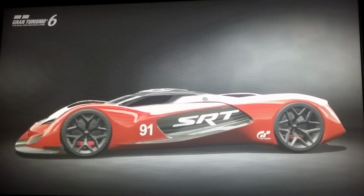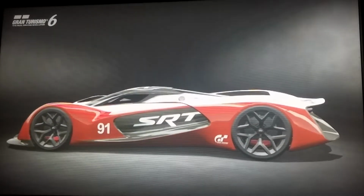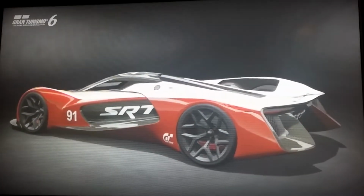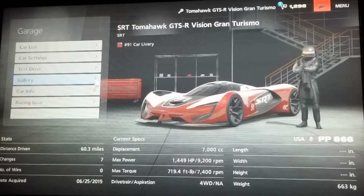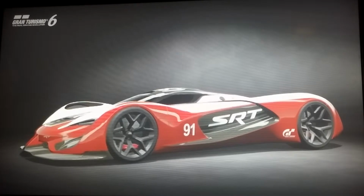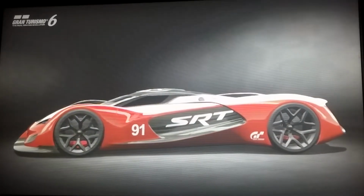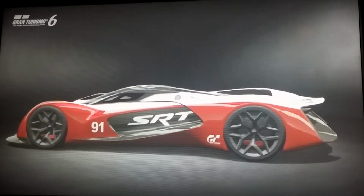Again, it's got even more horsepower, if you can believe that. I think it's somewhere like 1,200 horsepower or something like that. Actually, I will tell you how much it has. 1,449 horsepower. So yeah, it's got a lot of grunt. It weighs almost nothing. It weighs very, very little, and it's got a whole lot of power.